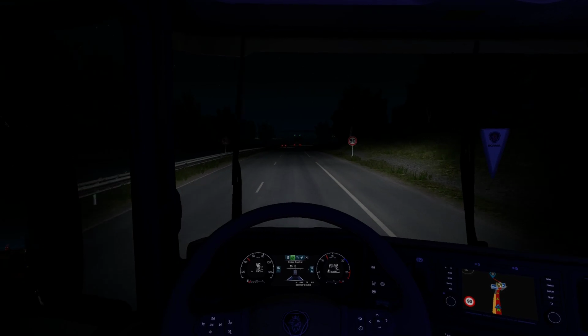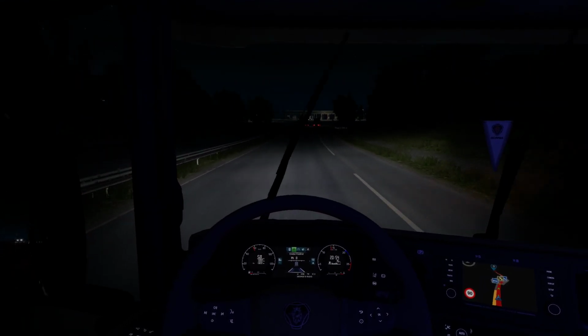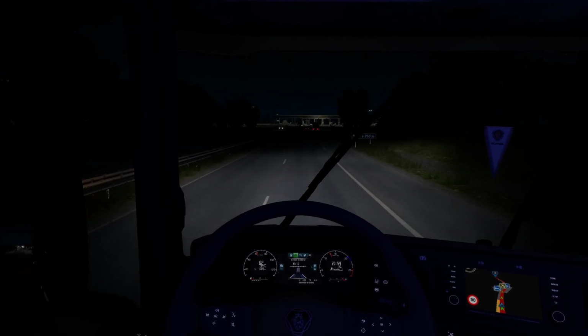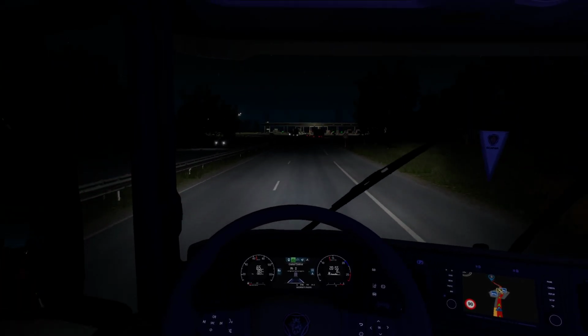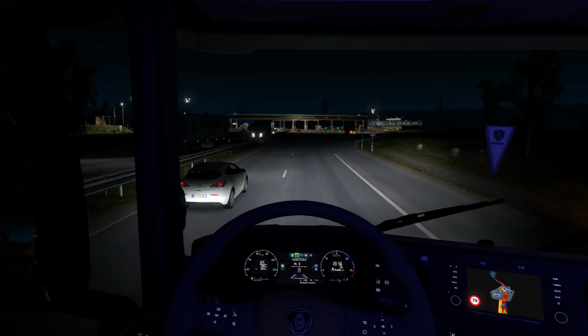And finally it's going to be time to sleep, because I can't see anything anymore. I'm sure you guys can't either. So we'll go past this tollway and then we'll sleep after. That means though that we'll have to keep to the right.